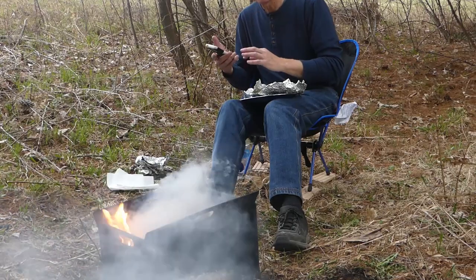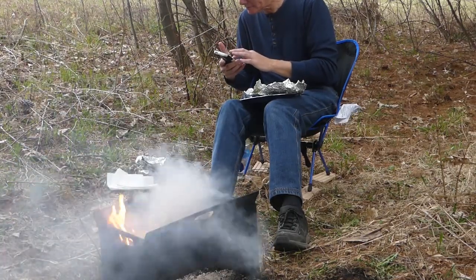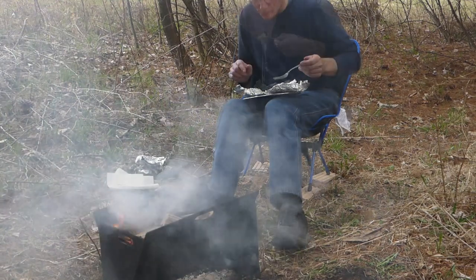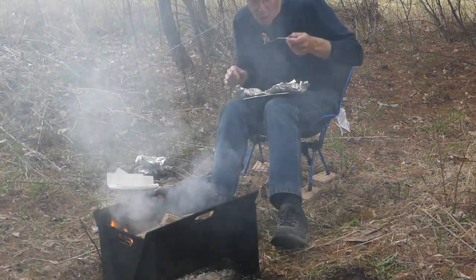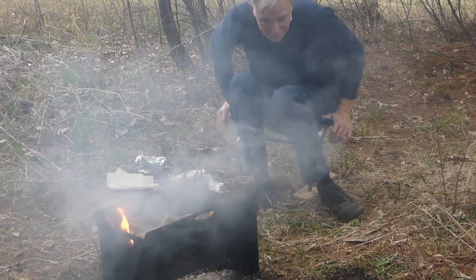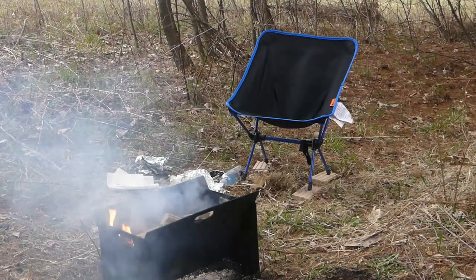Well, on here it says it's not supposed to rain till 11 a.m. Possible chance at 10. But it's sprinkling right now. Trying to close the fly.